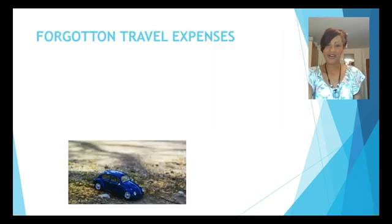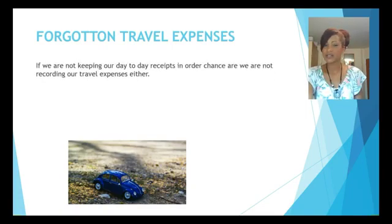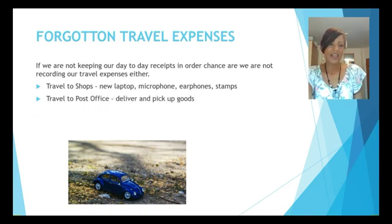Next, those all-important travel expenses, often forgotten. If we are not keeping our day-to-day receipts in order, chances are we are not recording our travel expenses either. Travelling to the shops, maybe to get our new laptop, microphone, earphones, stamps, a new light. A lot of us are doing more online videos. We need some new technologies to bring us up to date. Travel to the post office. A lot of us are using the post office as our source of income. We are sending out goods left, right and centre, picking up our materials, so make sure that we are accounting for all of those travel expenses.